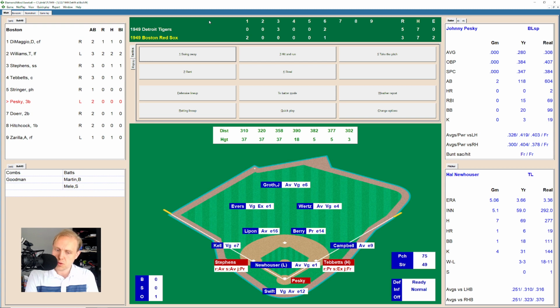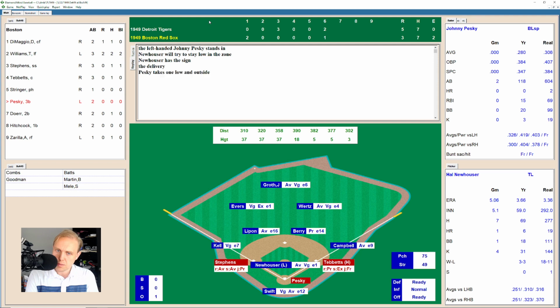Still runners on at first and third, 1 out. Now here's the question: what do we do? Do we bunt? All right, Pesky is not a very good bunter. We don't want to do a hit and run. Tebbets doesn't have great running ability.